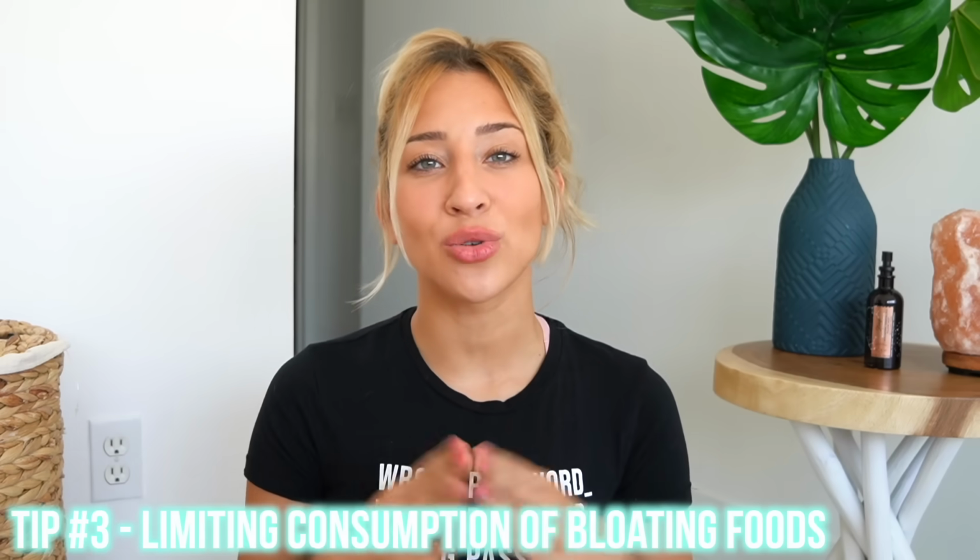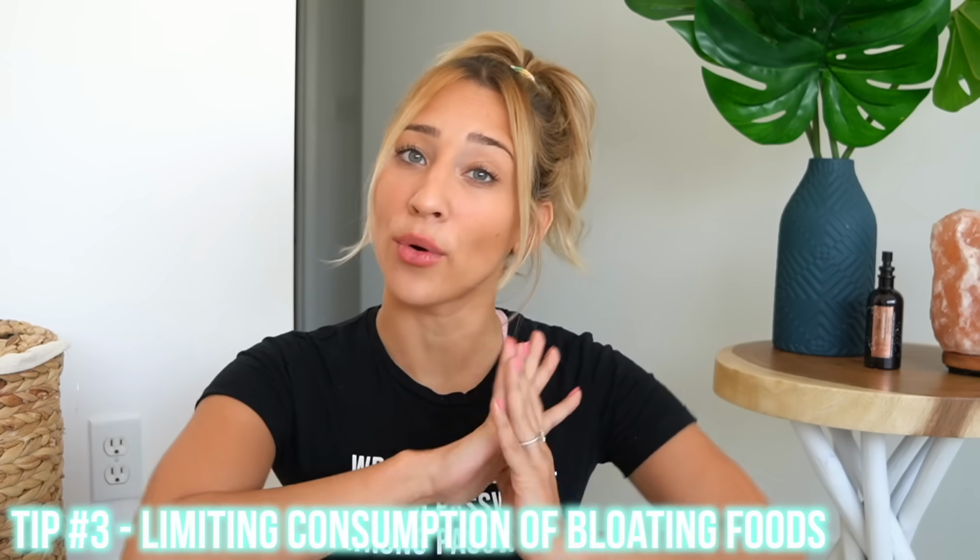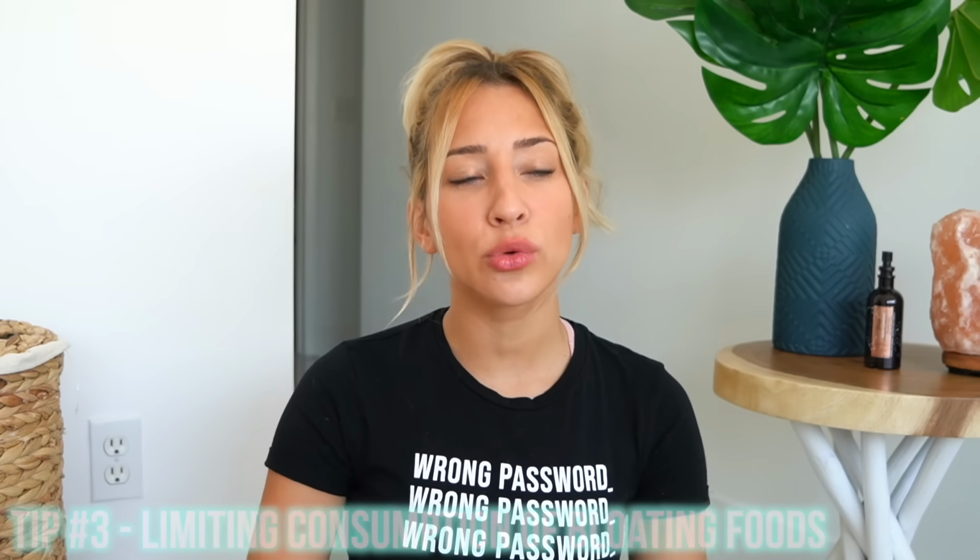Tip number 3, try to limit the consumption of foods that bloat you. Now this is going to be different for everybody. There are a few foods that are known to bloat people in general, but again, this is not a one size fits all kind of thing. For this one, you really have to pay attention to your body. When you eat something, notice how you feel after, notice if you are bloated.